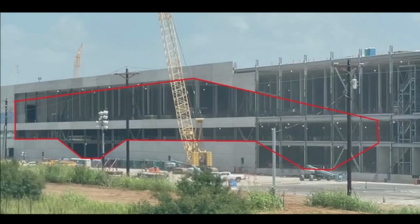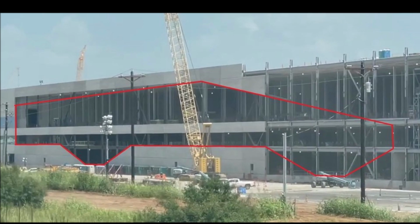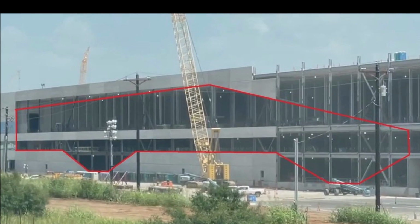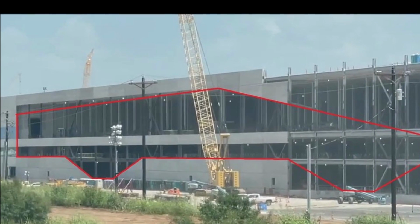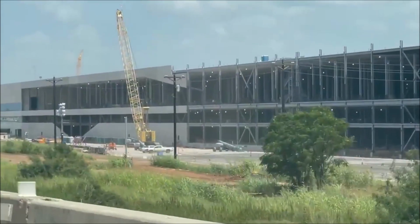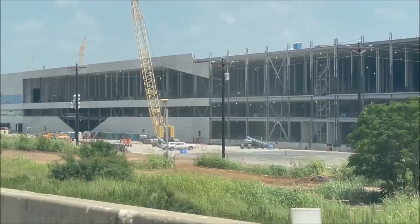We have interesting news on Tesla Cybertruck. It looks like Tesla is building a huge Cybertruck silhouette on the wall of Giga Texas. A huge silhouette of Tesla Cybertruck was spotted yesterday on the wall of Giga Texas. Take a look at the video and let me know, friends, if you think the same way, and your thoughts on this.